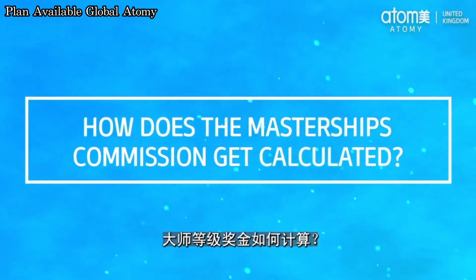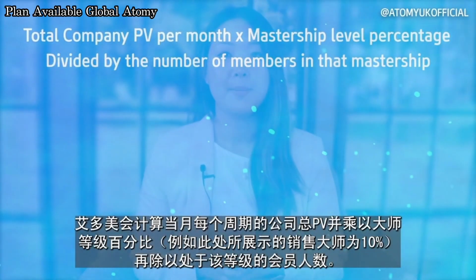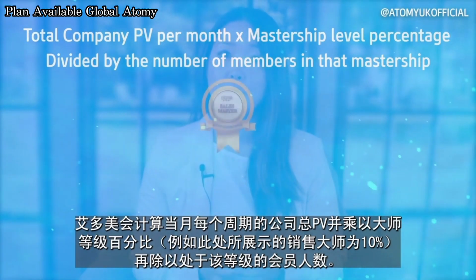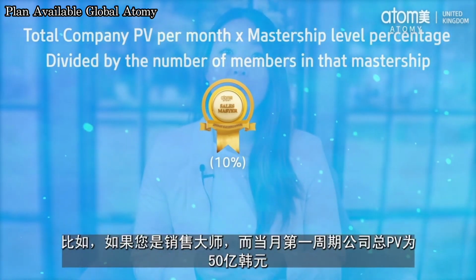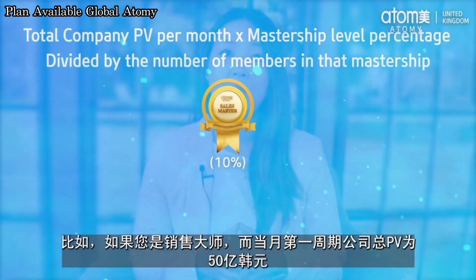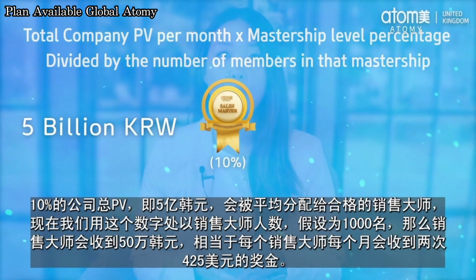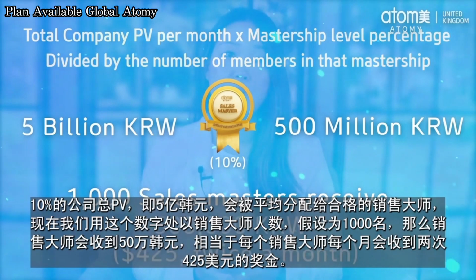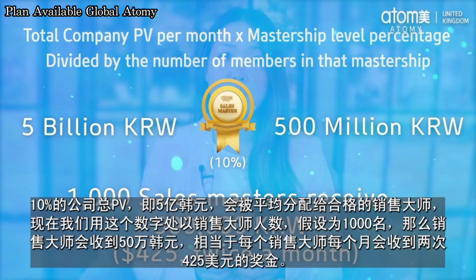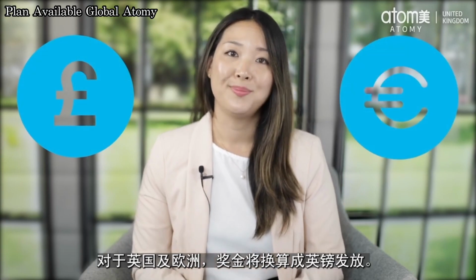How does the Mastership's commission get calculated? Atomy calculates the total company's PV for each cycle of the month and multiplies it by the Mastership level percentage. For example, Sales Master is 10%, and divides it by the number of members in that level of Mastership. For example, let's say you are a Sales Master and the total company PV for the first 15 days of the month is 5 billion Korean won. 10% of total PV are distributed equally to the qualified Sales Masters, which is 500 million Korean won. Now divide it by the number of Sales Masters entitled, let's say it's 1,000. So the amount a Sales Master receives is 500,000 Korean won, which is about $425 per Sales Master twice a month. It will be paid in pounds for UK and euros in Europe.